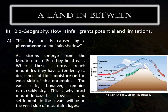As a storm comes off the Mediterranean Sea, the winds propel it east. And eventually those storms are going to reach the mountains in the central ridge. And when they do, they will have a tendency to drop most of their moisture on the west side of the mountain. The cloud just simply won't climb over the mountain effectively, and it will drop all of its moisture, all of its rain on the west side.